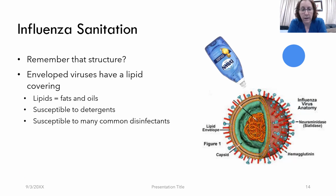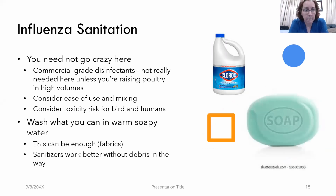membrane. That's why your doctor harps on you every flu season, wash your hands, wash your hands, because detergents can break up quite a bit of things. And thankfully, a lot of common disinfectants do have efficacy against influenza viruses, avian and otherwise. We don't have to go crazy here.